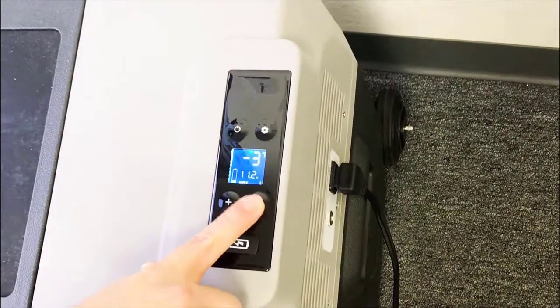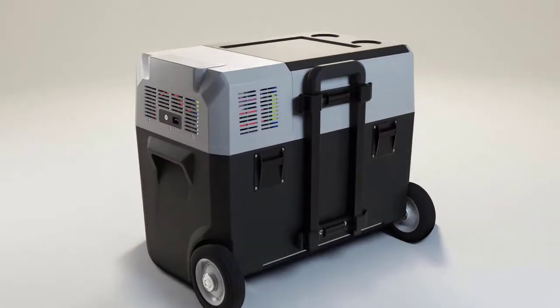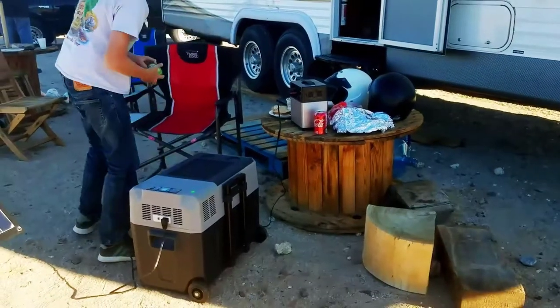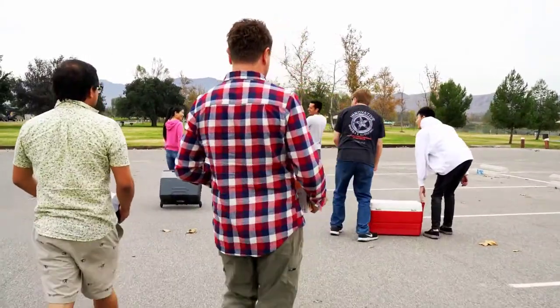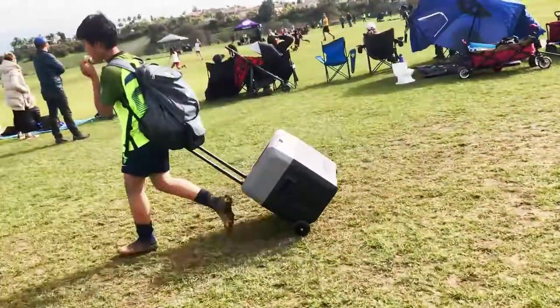LiONCooler can chill to negative 4 degrees Fahrenheit and is equipped with a quality LG compressor to give you performance and confidence. It works like your home refrigerator, but on the go. No heavy lifting with LiONCooler, which is easy to move around with the telescopic luggage-style handle and large 6-inch wheels.